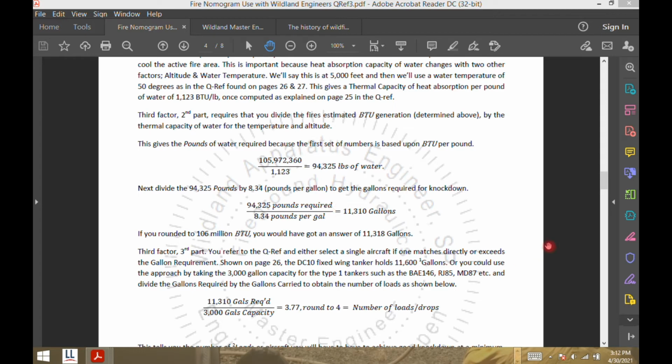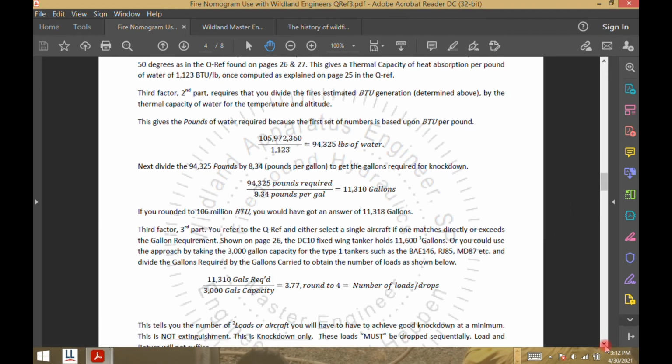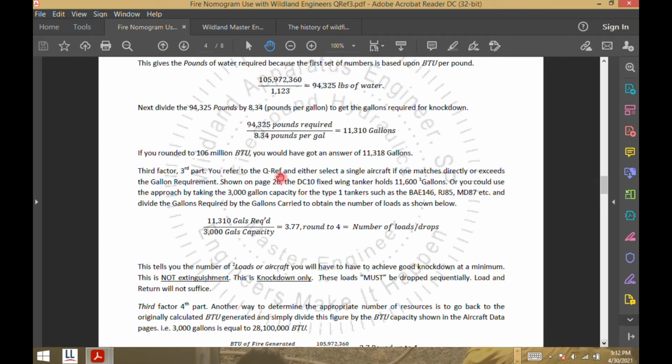But also, moving down, you can see that if you work it the other way, so if you get 11,310 gallons is what you calc out, well, what's that going to be? If I've got a 3,000 gallon capacity tanker sitting at an air base, I divide the gallons required by the gallon capacity carried aboard an airplane. It'll tell me the number of loads or planes for a single load that I need, in this case, 4. So this tells you what you need for knockdown. It does not tell you how to get 100% extinguishment. You're never going to get that with this method.